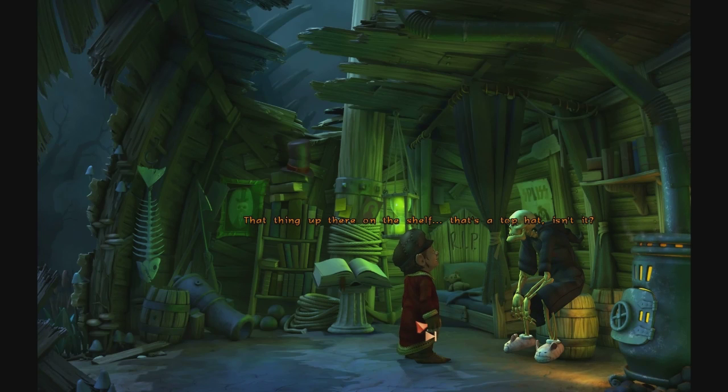That thing up there on the shelf, that's a top hat, isn't it? Aren't you a clever one? Well, I am a gnome of the world. It belonged to my father. He always wore it. He was a grave digger. You mean your father wasn't deaf? No, I was the first one in the family to go to university.